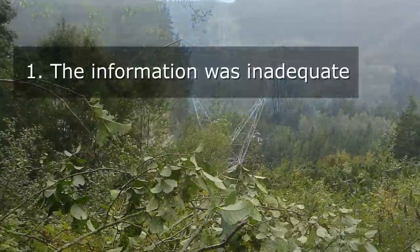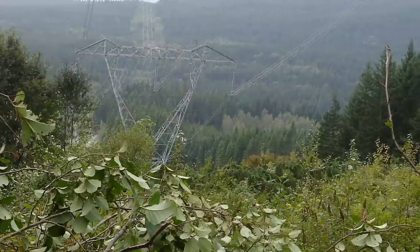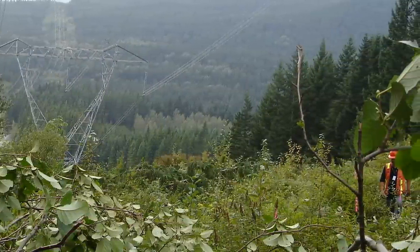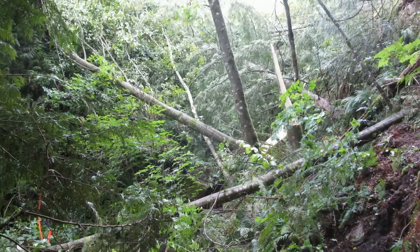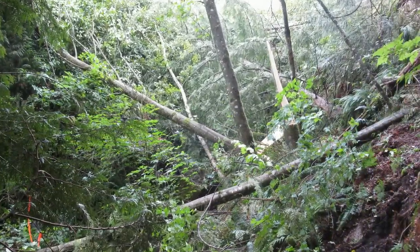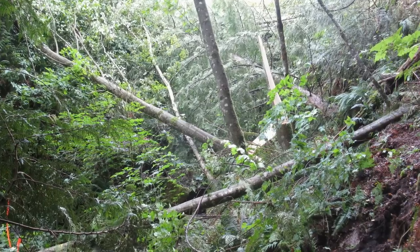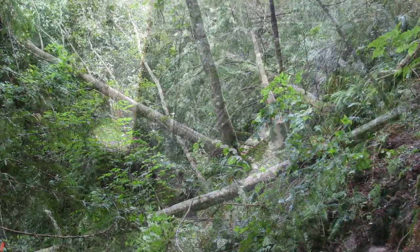1. The information was inadequate. The failure to note the clump of trees in the documentation and maps prevented effective planning of the project, including potentially eliminating the hazard of falling trees that didn't need to be cut down. In the absence of information, Worker 1 arrived at his own conclusion that the trees required falling.